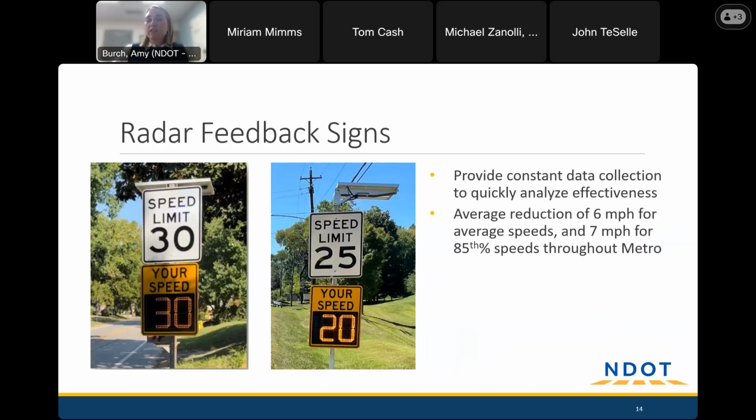Now, radar feedback signs is another tool in our toolbox, and these are typically paired with a speed limit sign, like you see in these pictures. They're solar powered, and what they do is they show a driver their speed as they're approaching the sign, as a good reminder to drivers of what their speed is and that they may be speeding and they should slow down. They tend to be effective as well. Our before and after studies have shown a 7 mile per hour reduction in speeds for the 85th percentile speeds throughout Metro.